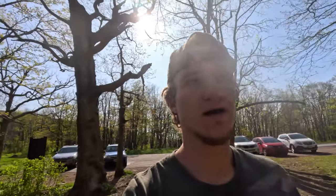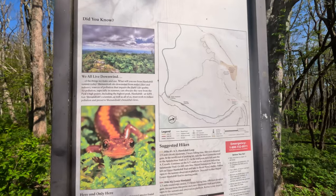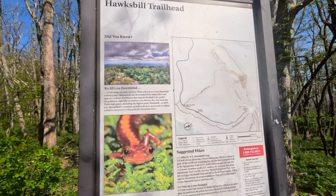We're gonna be doing a quick hike, Hawksbill Trail. You can make it a loop, but we're gonna make it an out and back. Now, it's gonna be 0.7 miles up, but it's 700 feet elevation gain and only 0.7 miles. So it's kind of rough, but it's nice. It's gonna take you up to the highest point in the park, actually.